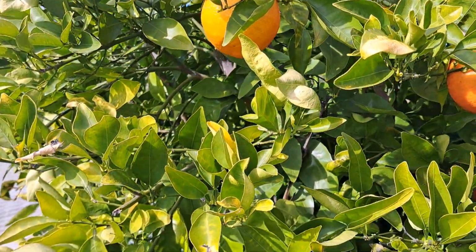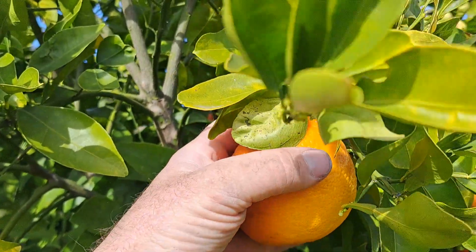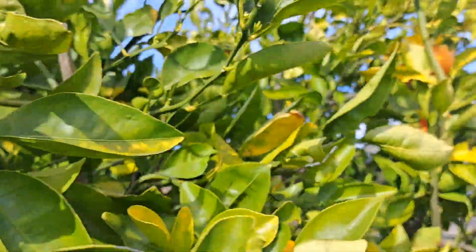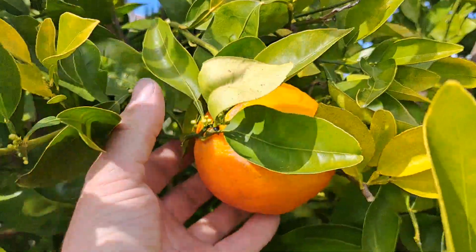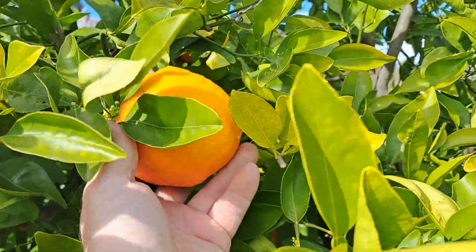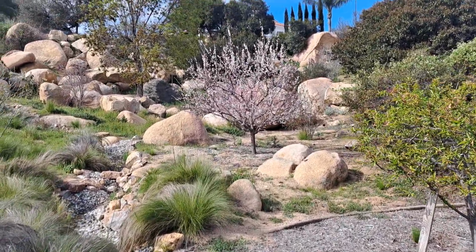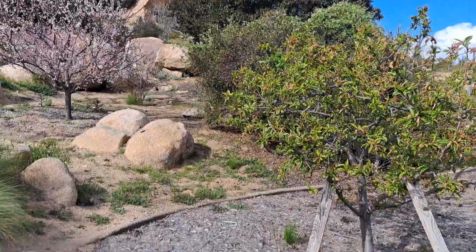So here's what spring looks like this year, 2024. Got tangelos ripe while flowers are just starting on the same trees. Citrus are always fun like that. We got a lot of other stuff in bloom. Like, let's go check out. I think this might be one of the nicest blooming trees we got.